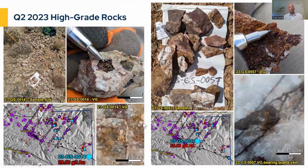Next few slides are just some photographs of the VG samples, and those of which graded very well, of course. Everybody loves pictures of gold, so it's maybe a little tough to see, but within that buggy, darker area there's a nice fleck of sort of millimeter scale VG. Again, a little fleck in this sample here. Both of these samples graded close to an ounce per ton, so 29 grams per ton for GS0014, 35.5 grams per ton for 57 here.